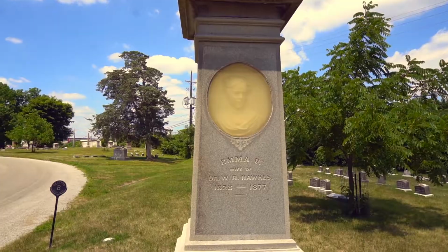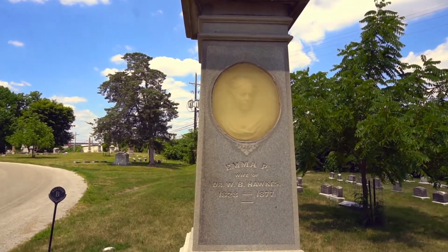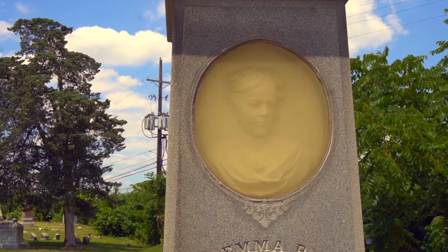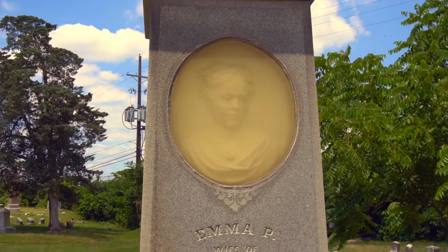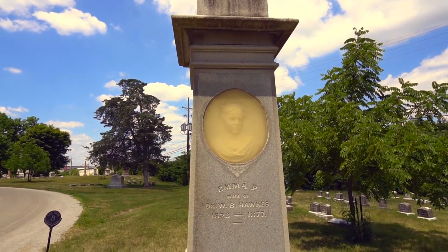I did not do that. I was not doing a bit. I saw the statue is wearing a mask. She's smart. Notice where she is. This is the Hawks family. This is Emma P. Hawks. And this is a new one. I've never seen this before. It's a cameo inside of the tomb. Well done, Emma. Well done.